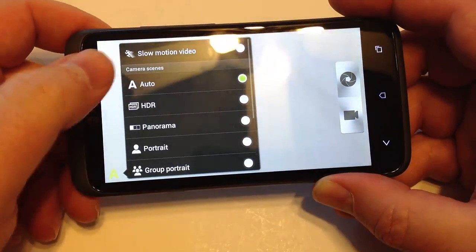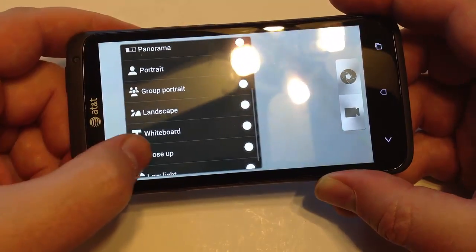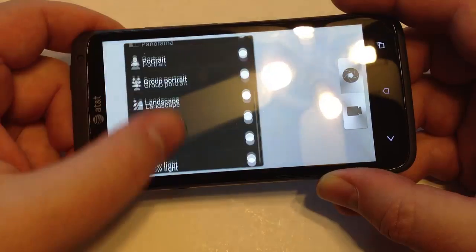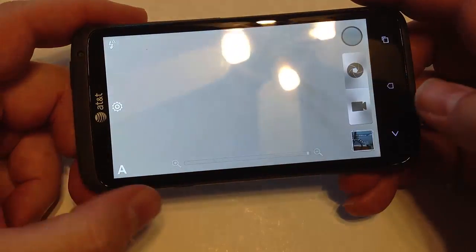You have scene settings. These are pretty standard with a lot of Androids. Some have more than others. You can see the scene standards that you're going to have here that you can choose from, which are really nice.